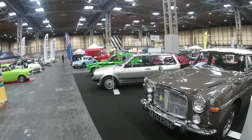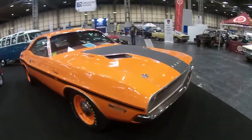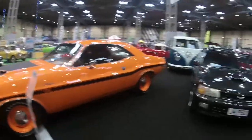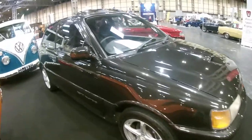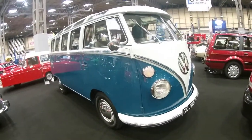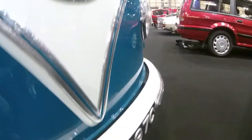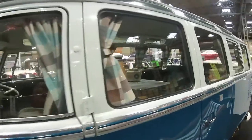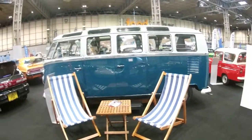Polo bread van as well, and a Mark I Escort Mexico. So, some sort of American car there, and a Datsun. '66 camper, it looks like. Absolutely pristine condition, this one. And look at these number plates. Absolutely perfect. And there's a lot of glass on this, and the glass is absolutely spotless.